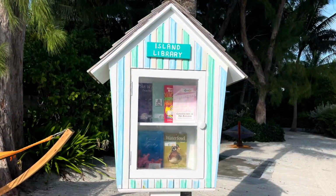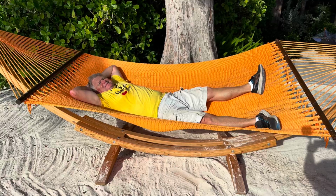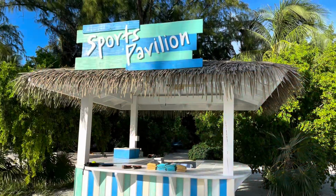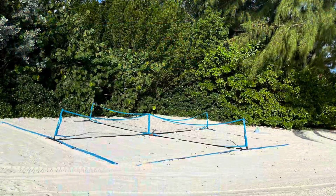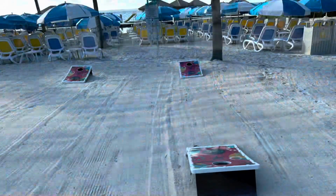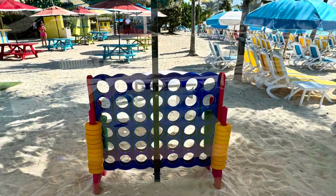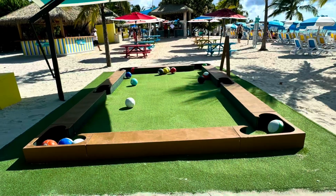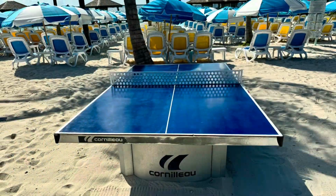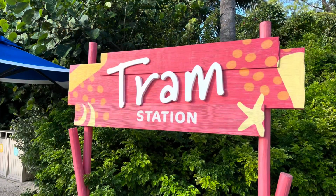They even had an island library, and Keith found the hammocks. They had a sports pavilion there on the beach with so many different activities. Everything you could think of, they had. There's no excuses for being bored on the island. They had something for everyone. Then we decided to take the tram around the island.